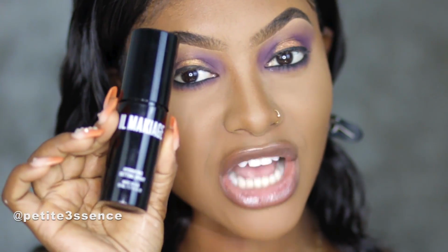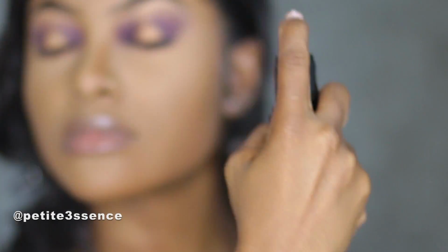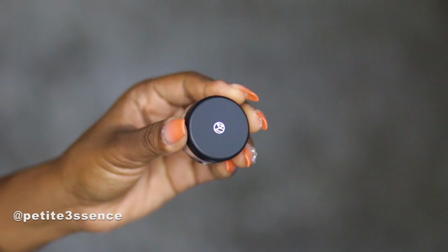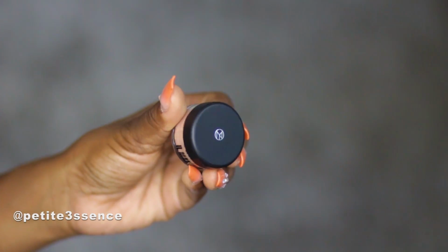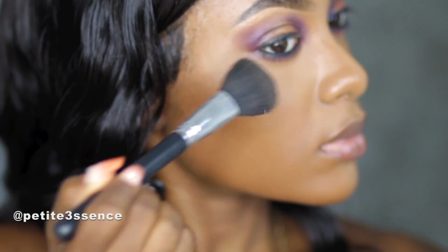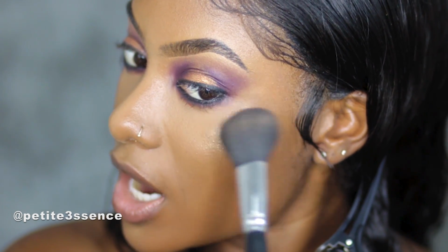So now I'm just gonna jump into the part that makes the skin look so expensive, which is highlighting. First, take my Il Makiage setting spray. I'm just going to go in with the Il Makiage highlighter here, and this is in Gold Sand. Guys, this is like butter on my skin.